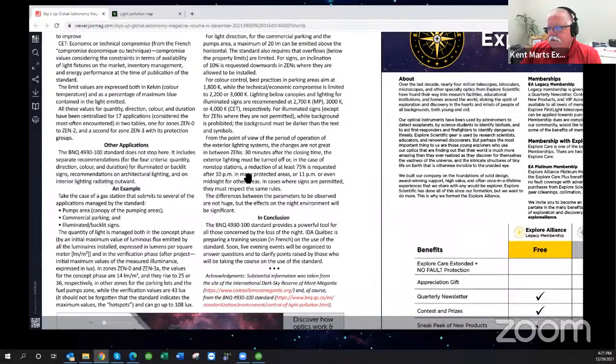the case of non-stop situations. A reduction to 75% is required after 10 p.m. in most areas. In cases where signs are permitted, they follow the same turn-down rules.